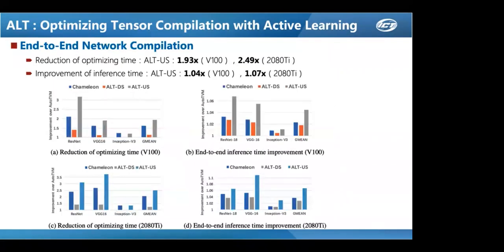For end-to-end inference time improvement, based on outstanding individual task performance, ART US can obtain 4% to 7% improvement on the two backends. For optimizing speedup over AutoTVM, ART US performs the best, with 1.93 times and 2.49 times on the two backends respectively. Chameleon also achieves comparable optimizing time reduction to ART US.